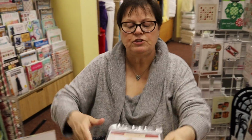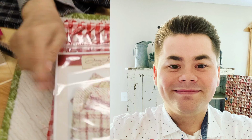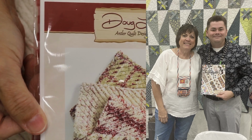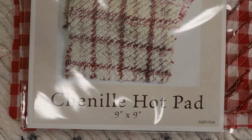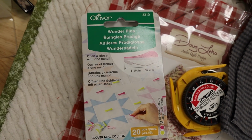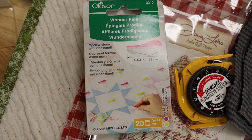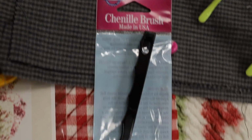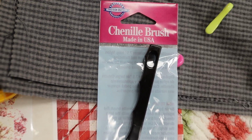Here's the pattern. Let me show you the pattern. My friend Doug Lico designed this pattern, chenille hot pad. Thanks, Doug. And this is, of course, by Olfa. I love these pins. The brush, the chenille brush. It doesn't take a lot of tools, and I tell you what, you should just make these for everybody you know. They will love them.